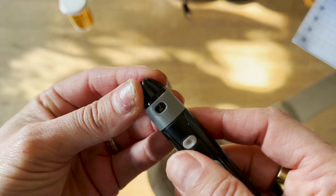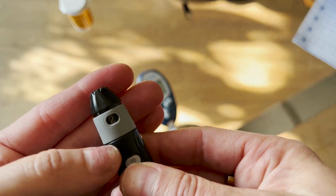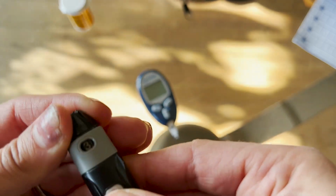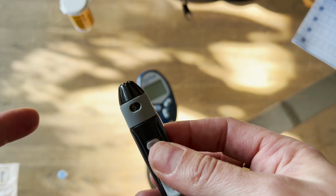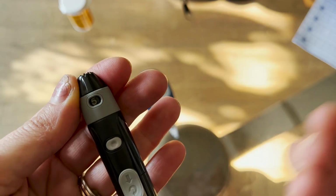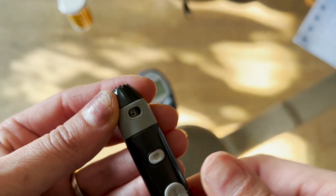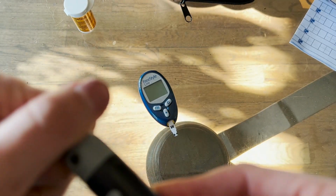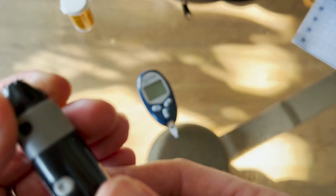Now what's nice is it actually, disregard my disgusting fingernails. What you can see is there's a number right here. So this is 2. You can turn this knob to increase the intensity of the needle going into your skin. So let's say you have more calloused hands, or you have thicker skin, or you regularly prick and blood doesn't come out as easily. You'd want to go for a higher number. Oh my gosh, that's so embarrassing. I've noticed that 1 is a little too low and it doesn't really provide any blood for me, and so then I have to prick again. So 2 is kind of that sweet spot.